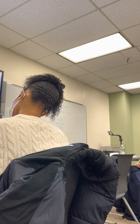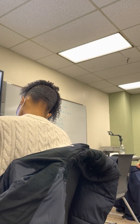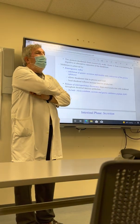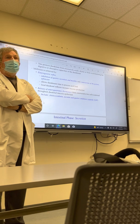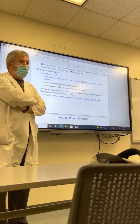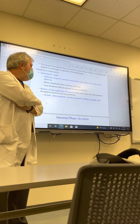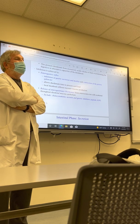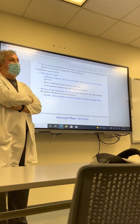What triggered the release of cholecystokinin? Partially digested foods, right? Here's a hint. These two hormones that we talk about not only have an impact here, but their major effect is on the release of juices into the small intestine. The major effect of cholecystokinin and secretin is to trigger the release of these different digestive juices.